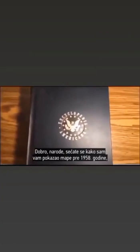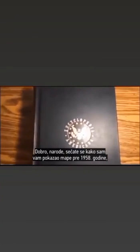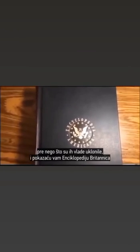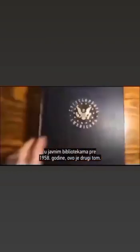Okay, you guys remember how I showed you the maps that were here on Earth before 1958, before the governments took them out? And I'm going to show you the Encyclopedia Britannicas in the public libraries before 1958. Here's volume 2 out of the alphabet A. And we're going to flip to the Antarctica, and this is from 1958, as you can see. Now, we're going to flip to the Antarctica and see what the Encyclopedia Britannica from 1958, before the Antarctic Treaty, says is there.